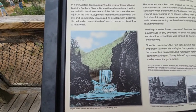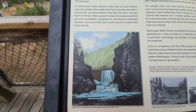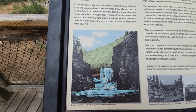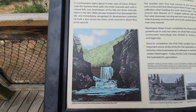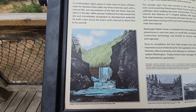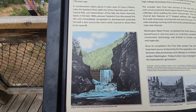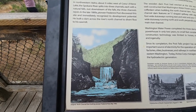In 1904, the newly formed Washington Water Power Company purchased the Post site and began making plans to develop a hydroelectric facility. The new hydro plant at Post Falls would provide power to mines nearly 100 miles away via the longest high-voltage transmission line in the world at that time. The wooden dam Post had erected at the site was so well constructed that Washington Water Power used it as a cofferdam when building the North Channel Dam.